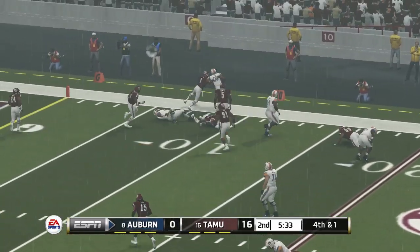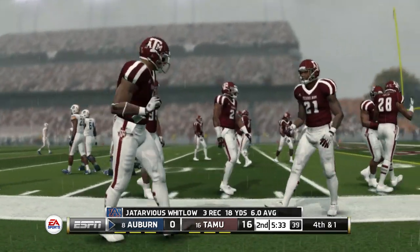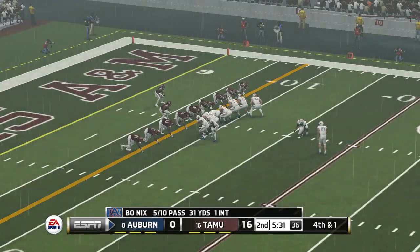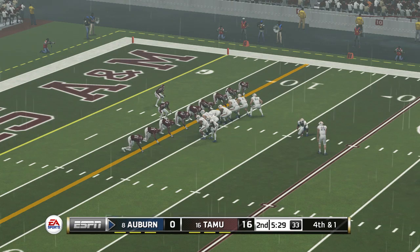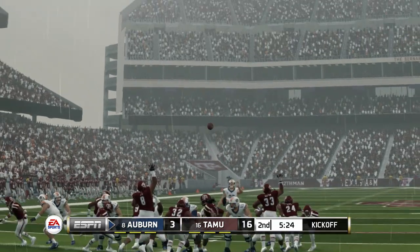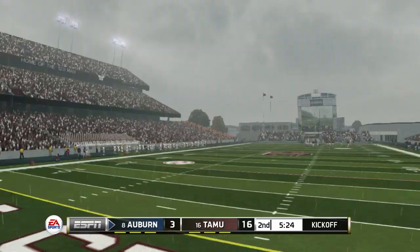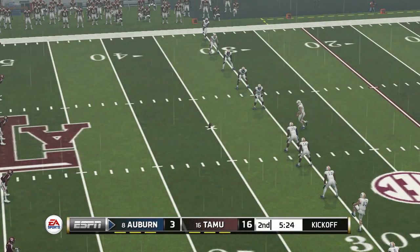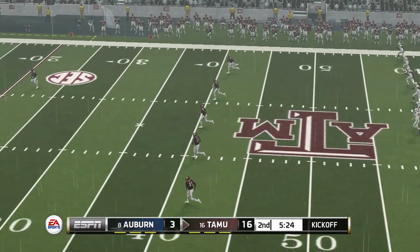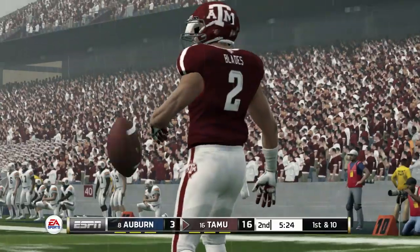Sets up a screen. Tailback's got it. Knocked out of bounds at about the 9-yard line. This isn't much more than an extra point. He gets it up, and he got it. Auburn to kick. Excellent kick. This one's going to be down in the end zone for a touchback.